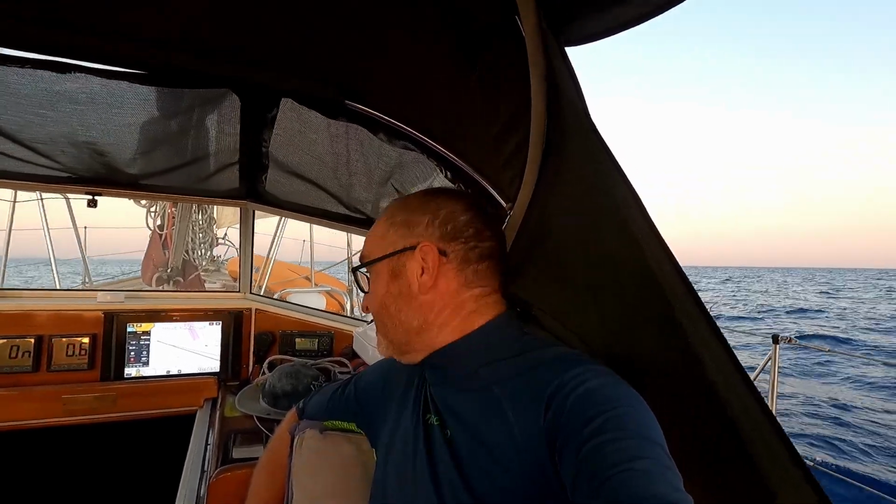We're going to just go for 3 hours, because if we do 4-hour watches, one of us won't even get an off watch because it's only an 8-hour passage. Well, it was until we slowed down to 3.7 knots. Now it's getting a bit longer, but we're going to go for 3-hour watches.